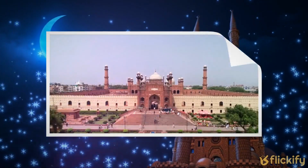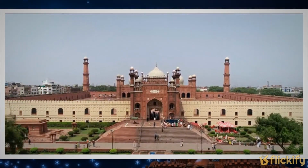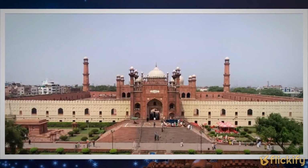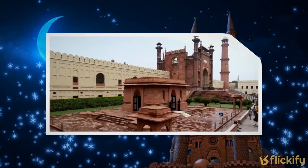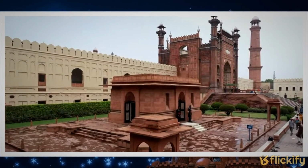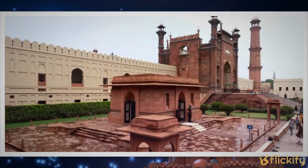The Badshahi Mosque Lahore was built by the Mughal Emperor Aurangzeb between 1671 and 1673, and was the largest mosque in the world from 1673 to 1986. It remains the largest mosque of the Mughal period, and is the third largest mosque in Pakistan. After the fall of the Mughal Empire, the mosque was used as a fortress by the British Empire, and it is now one of the most beautiful places in Pakistan.